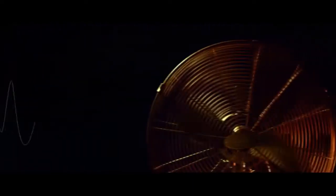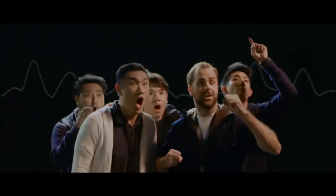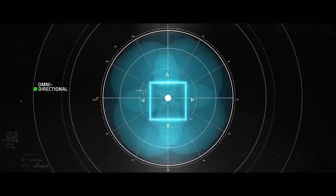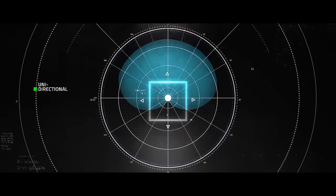As the sensitivity of microphones increases, ambient sounds may get picked up by omnidirectional microphones. For this reason, in noisier environments, unidirectional microphones are preferred, detecting sounds from a single direction rather than a 360-degree area, which goes a long way in improving voice clarity.